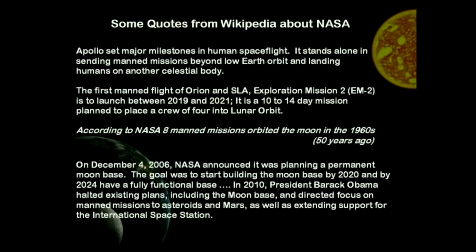Here's another quote. On December the 4th, 2006, NASA announced it was planning a permanent moon base. The goal was to start building the moon base by 2020, and by 2024 have a fully functional base. In 2010, President Barack Obama halted existing plans, including the moon base, and directed focus on manned missions to asteroids and Mars, as well as extending support for the International Space Station. So that's very, very unusual. What he's done is cancelled this moon project and replaced it with much more far-fetched or much more difficult projects, landing someone on an asteroid or on Mars. So again, I think this could be evidence that we haven't been, at least in the white world, beyond low Earth orbit.